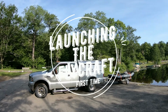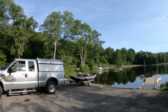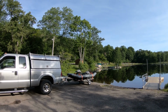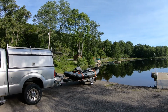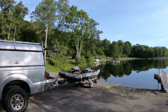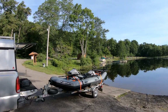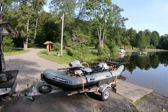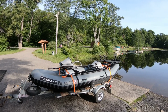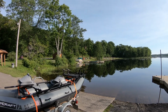First launching of the Flycraft. We're on Gouldsboro Lake. It's Father's Day 2018. Got the boat in the spring, built the trailer. Everything so far so good. Trailered up here fine. So we're gonna launch it and see how this works.